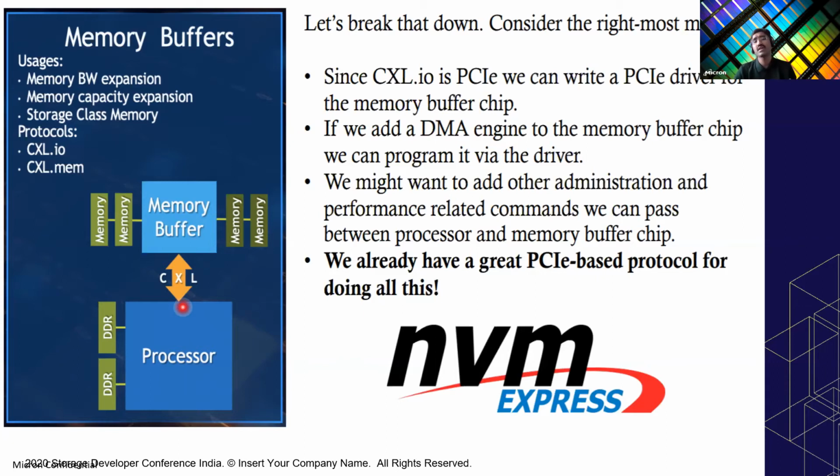Basically, we are trying to reuse some of our existing NVM Express today, having a DMA engine to move a large chunk of data from your host memory to the expanded memory or expanded memory to the host. And you have a set of admin commands, or command set, that you can program so that you can have management protocols also managed along with it. So we can leverage some of the NVM Express management logic and the DMA engine logic inside our NVM Express in order to maintain the memory expansion models today.